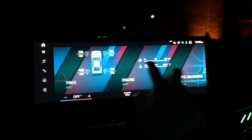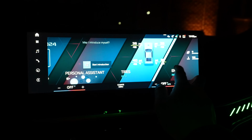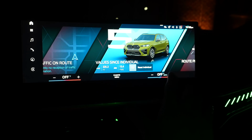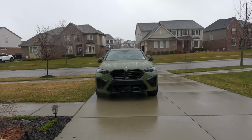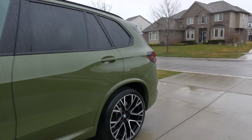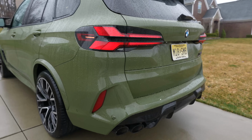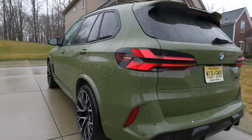I vastly prefer this to the Mercedes-Benz UX that I just tried out in the 2024 GLE 63S. This is substantially better. Last day with the X5M is a rainy one. We can make it a little bit better with a cold start. I'm still not used to the startup noise because of the mild hybrid system. It just kind of begins.